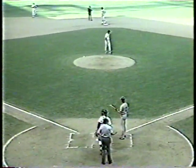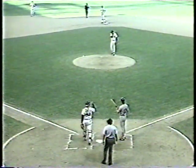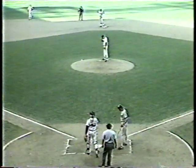This telecast is presented by authority of Major League Baseball and may not be reproduced or retransmitted in any form without the express written consent of Major League Baseball.